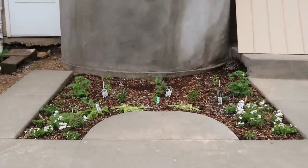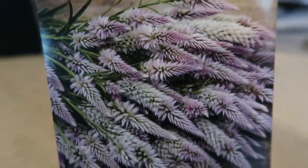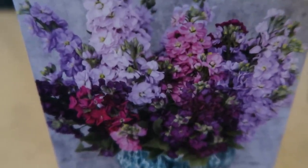I've always wanted to grow Celosia, but I've never really found a variety that I loved, and I did finally come across one called Flamingo Pink, so I'm gonna try that one this year. I've never grown stock either, and so this year we're trying a dwarf mix variety, also from Baker Creek, and it's full of beautiful colors, so I'm excited about that one.